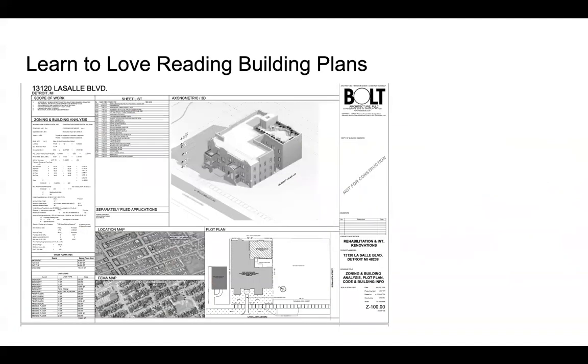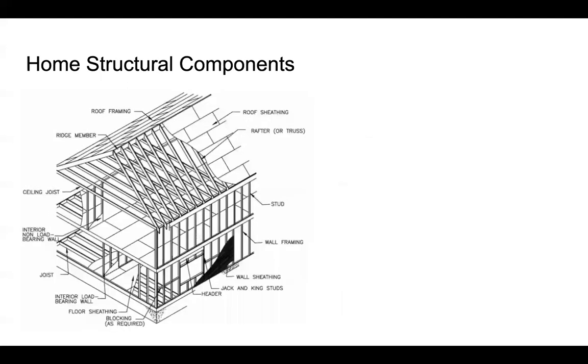One thing I've learned is you're going to have to learn to love reading building plans. Building plans are going to really detail the zoning, the building structures, the inventory, everything you're going to need to get done, the scope of work. It's going to be the manual for the people on the ground to implement the plans that you're going to build. It's also going to make you very familiar with the structural components and how they're designed and how they're going to be implemented.